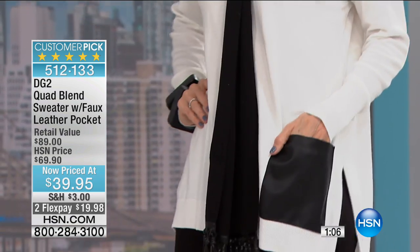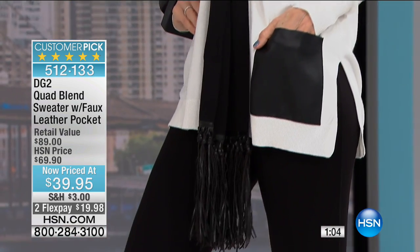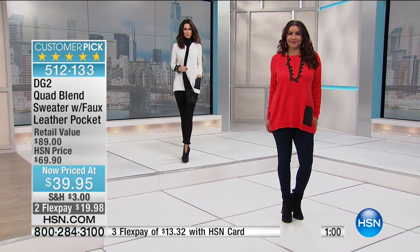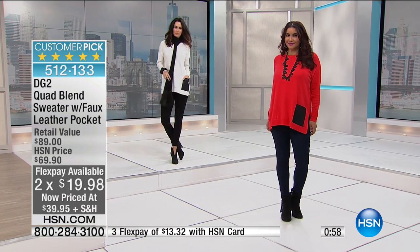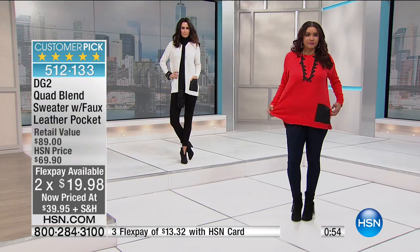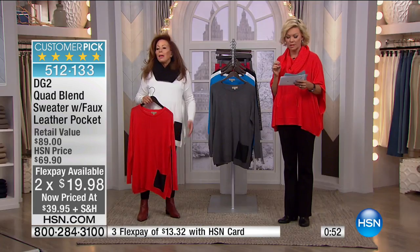I love the red. I do, too. Of course, Natalie and I love the ivory, because that's like getting an instant facial. That's cute with the scarf down the middle, too. The teal blue is gorgeous. I love the heather gray that we've got at the front of the rack. And the black on black.